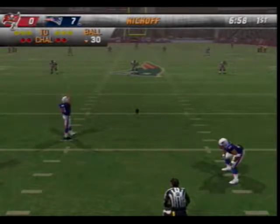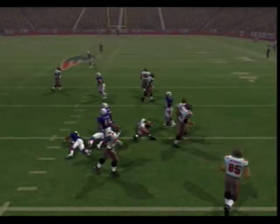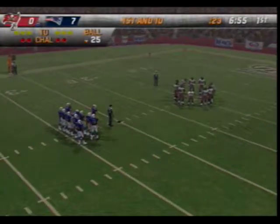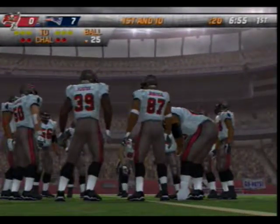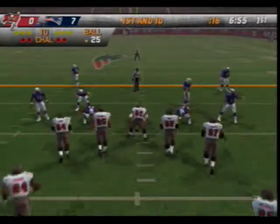New England is lined up for the kickoff. Jennings kicks it back, and he got all of that one. From the 7-yard line. It's still early in the game, but you have to think the coach wants his guys to make a statement by scoring some points on this drive. Ball on their own 25. We'll start the drive at the 25-yard line.